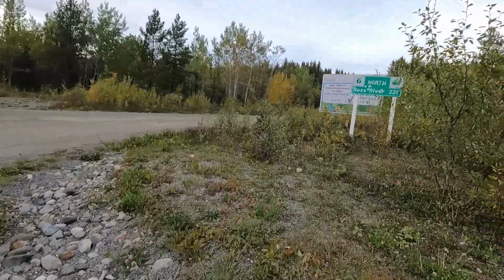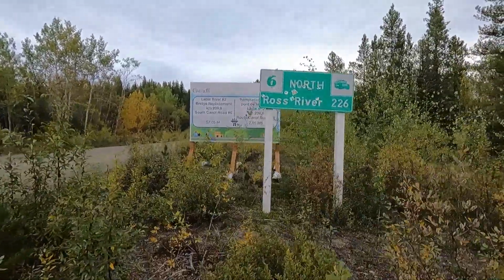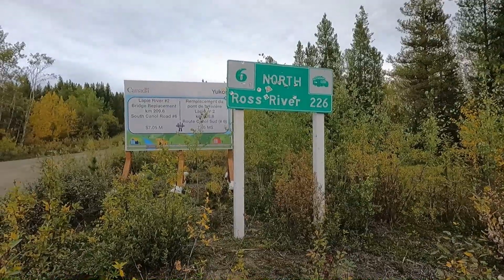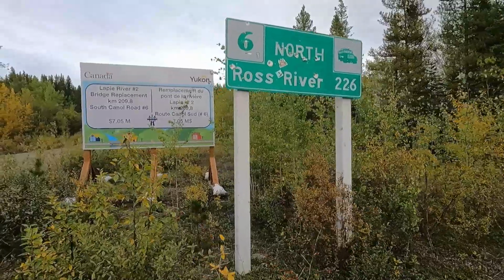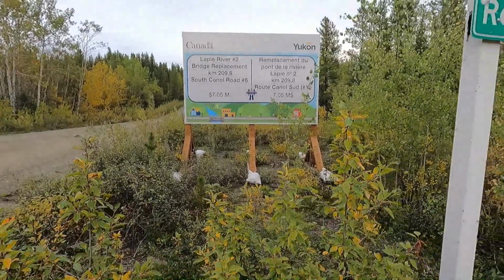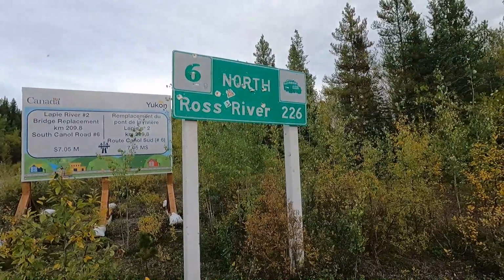So this is where we just came back through. Approximately 8 hours of driving, 226 kilometers. Not recommended for towing a big trailer at all, or bigger motorhomes. Not recommended. Yeah, and through the Lapie River too, and the South Canol Road number 6. So we're at the south end of it, so we officially made it through.